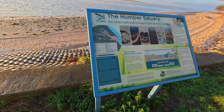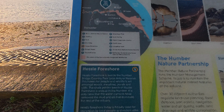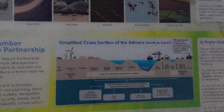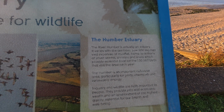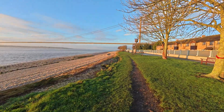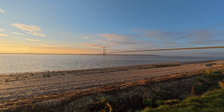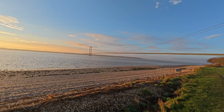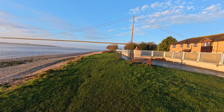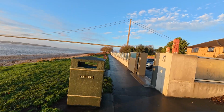Let's continue. Look at that bridge. What an amazing feat of engineering that is. So it's a very good path now all the way to North Ferriby beside the Humber Bank. It's also good for cycling.